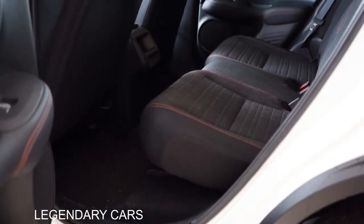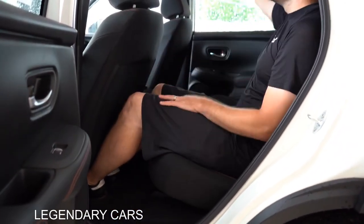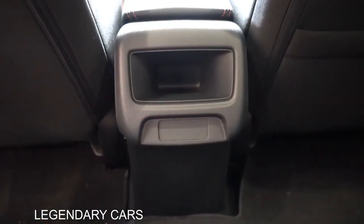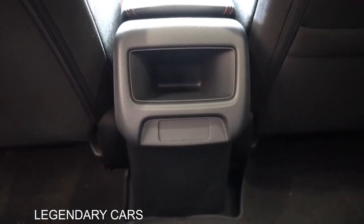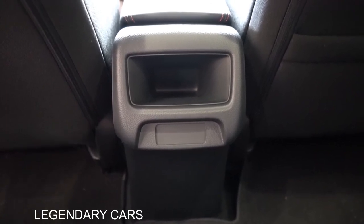That comes in at 37.7 inches. For reference, I'm even 6 feet tall. This is how much space I had back there. If the rear passengers look forward, they will find a little bit of storage, but no rear air vents, unfortunately. That is something I wouldn't have minded if Honda put back there. No charging ports either, no center armrest with cup holders or anything like that. But now let's go ahead and make our way to the front seats.